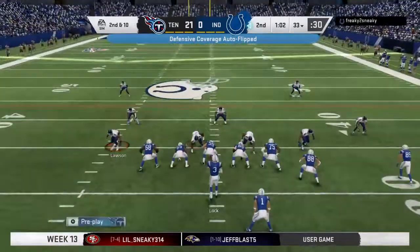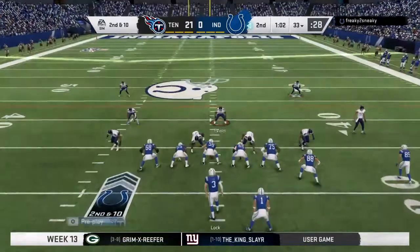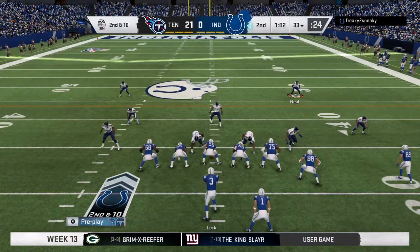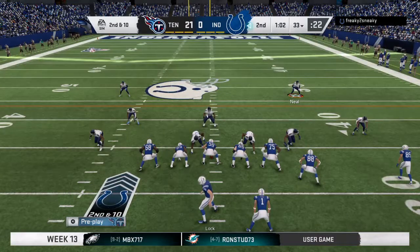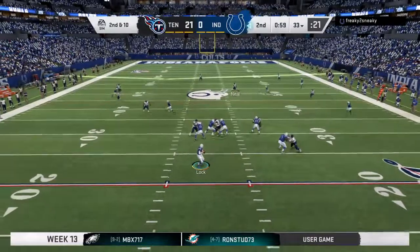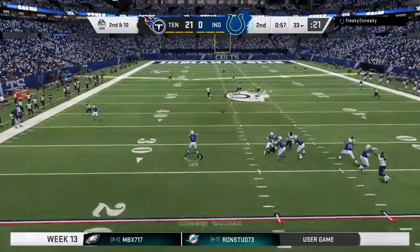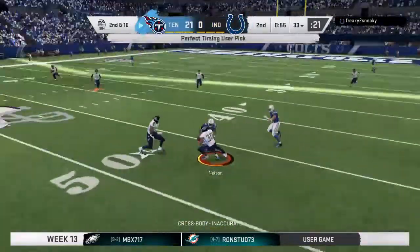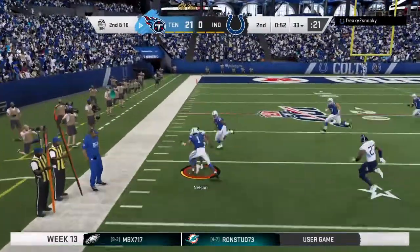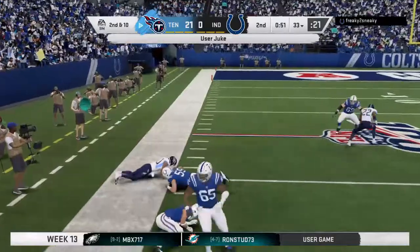He came in, made the contact just as he's trying to haul it in. 2nd and 10 from the 33-yard line. Mike's 54. Mike's 54. Lock will try again on 2nd down, buying time to his left. Oh, you saw that one coming. It's intercepted, throwing back across his body. Picked up by Steven Nelson.